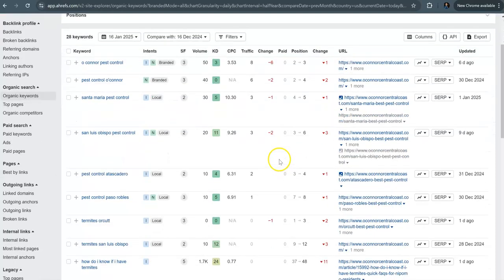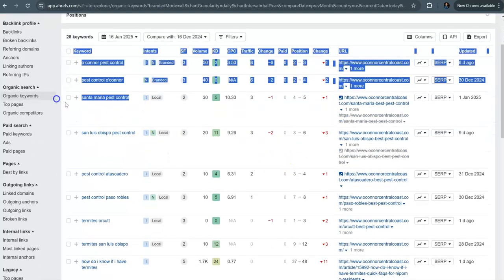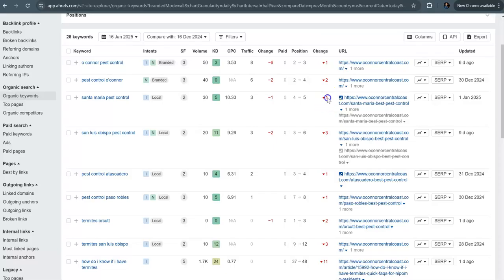The ones that have declined, a little bit more serious, like Santa Maria Pest Control. This one has just declined 1. These 2 location pages, buyer intent keywords here, have both declined down. San Luis, this one declined 3.